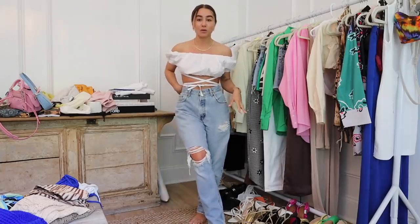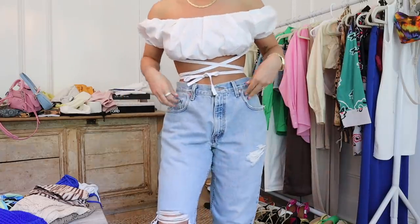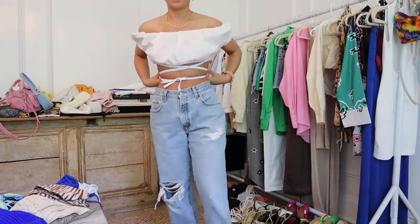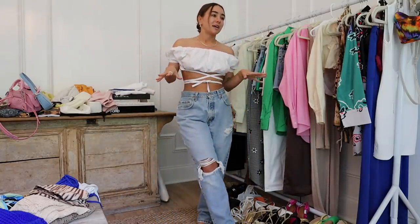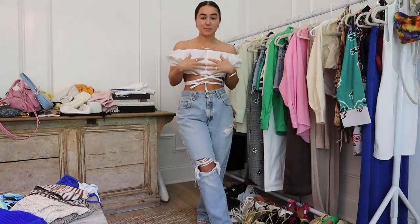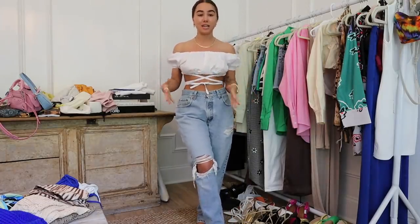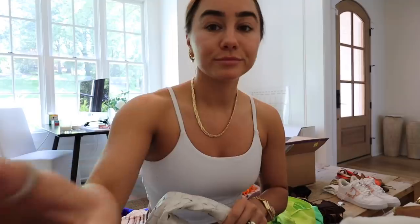But how cool is this? Just with a pair of high-waisted denim. So cute and pretty, really girly. And I love the wrap tie. I just think it's so fun. It's fun to play around with different shapes. So instead of just a simple white blouse, having something like the string adds a little bit more interest. And it just takes the outfit to the next level a little bit.